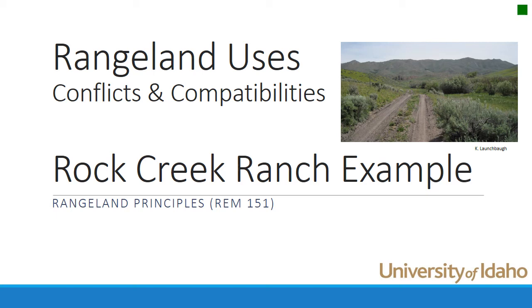Once again, this is the Rangeland Principles class at the University of Idaho, and we are at the end of the Rangeland Uses and Resources section of class. As we get to this section, we're going to talk a little bit about the conflicts and compatibilities of rangeland uses. We're going to use an example from Rock Creek Ranch. This ranch is in central Idaho, and it really encompasses a lot of the challenges and opportunities that you might find on a ranch that is cooperatively managed, with people really trying to make the best of all that's available in the multiple use sense.